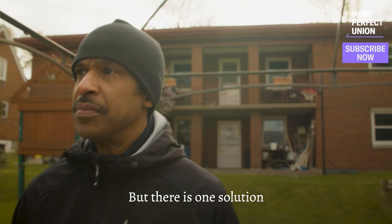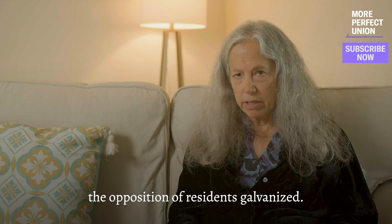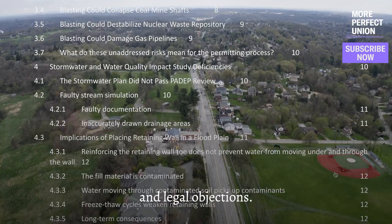Get organized. It was remarkable how quickly the opposition of residents galvanized. In Churchill, the city council voted to move the project forward. So residents took it into their own hands, filing court challenges full of scientific evidence and legal objections. Eventually, Amazon decided to skip town.